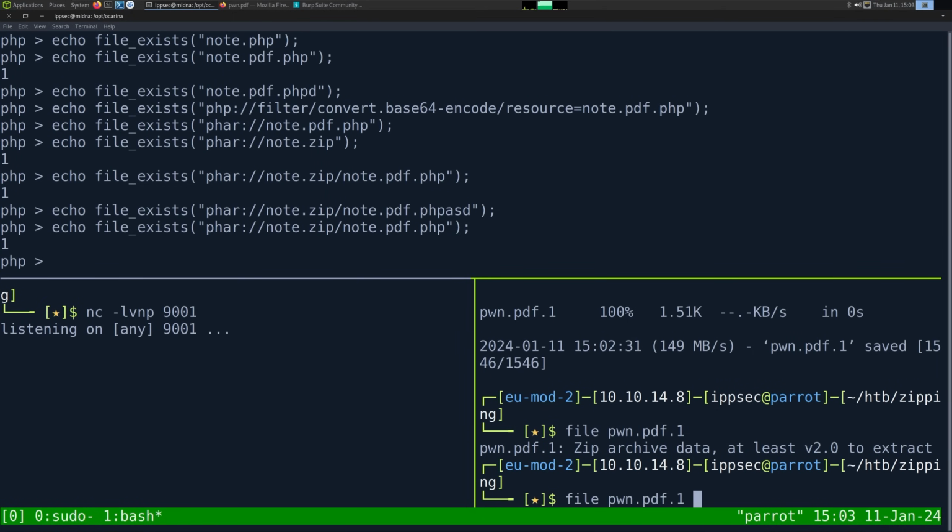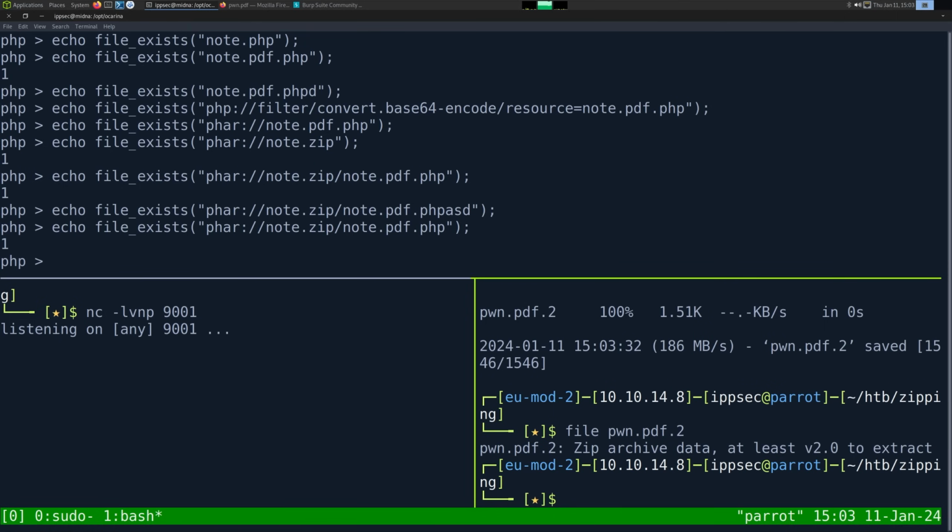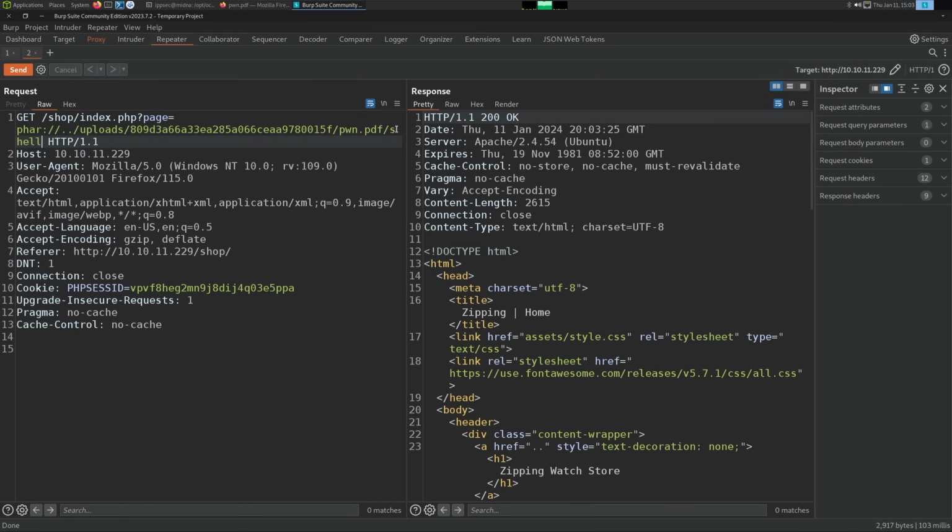I wonder if, did it get cleaned up? File pwn pdf 2, zip archive. It did not get cleaned up yet. Let's see. I wonder if we can't use like the relative path here. So let's do var www html and assume that's where it is. Still did not work. Let's see.